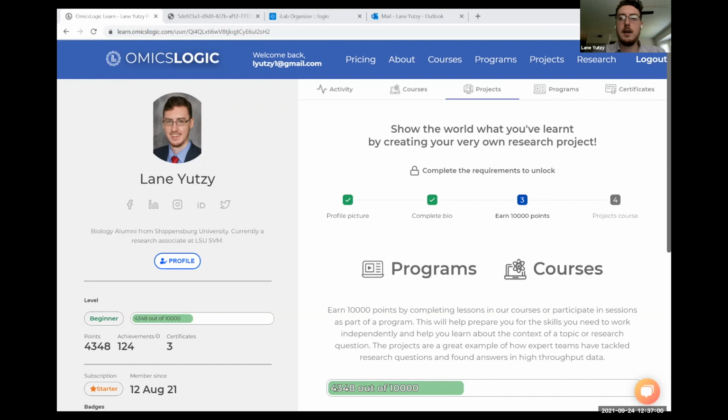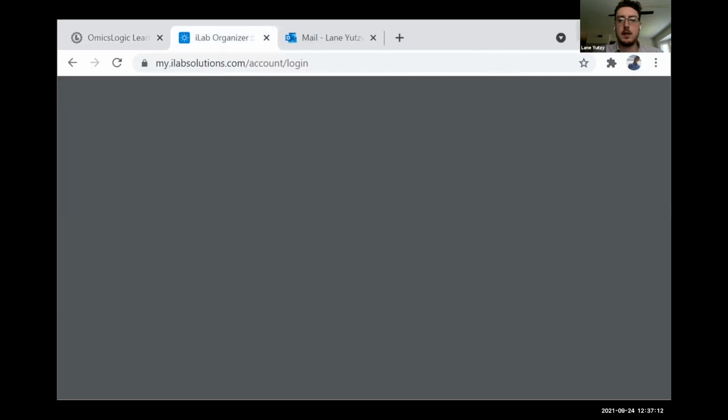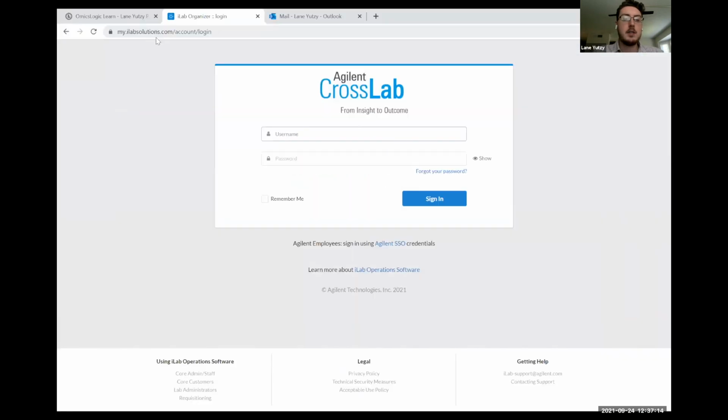So that being said, the next thing I want to show you how to do, this is how to register on OmicsLogic. If you want to register for the training modules, you're going to go to iLabs, which is at ilabsolutions.com/account/login.